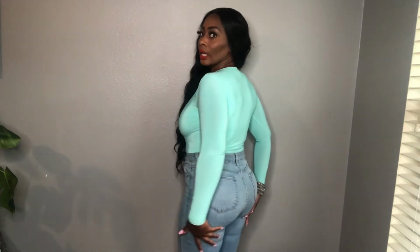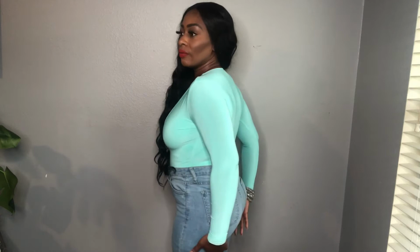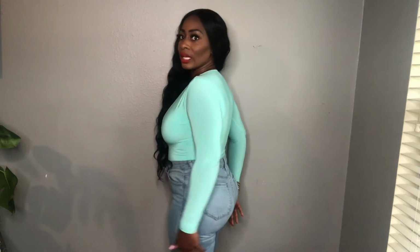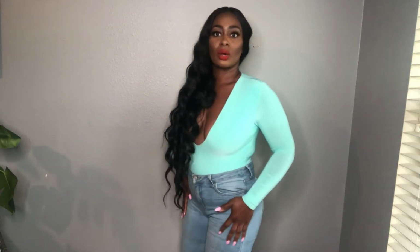But as you can see, you don't see any lines or any visible ridges on it, any imprints. It does have the ruching underneath the glutes here, the butt cheeks, okay? And that just helps you to get that cuff there. And then it also comes around. It's tight fitting. It's kind of like a Spanx. It is a Spanx essentially.